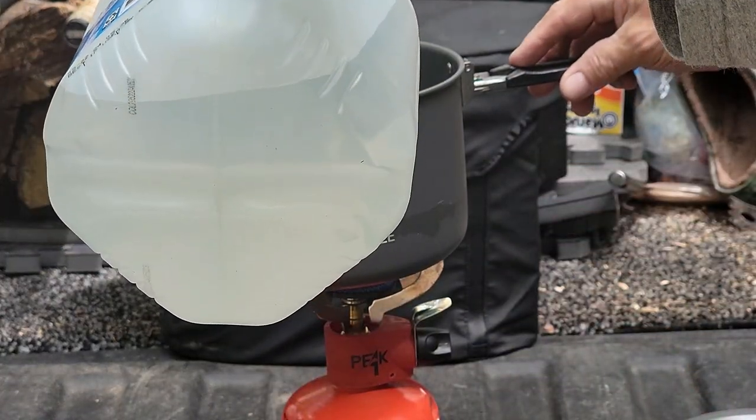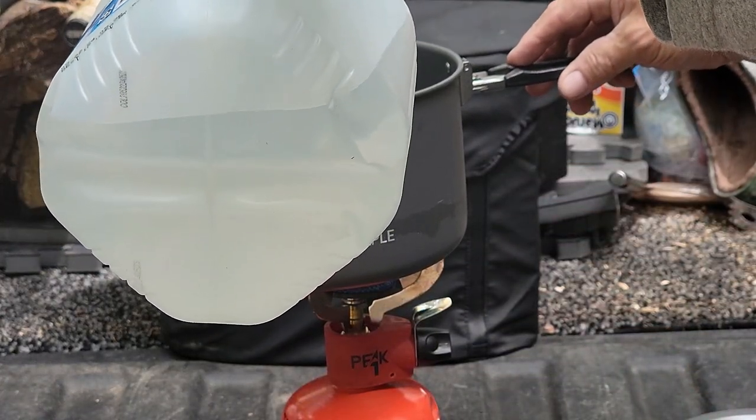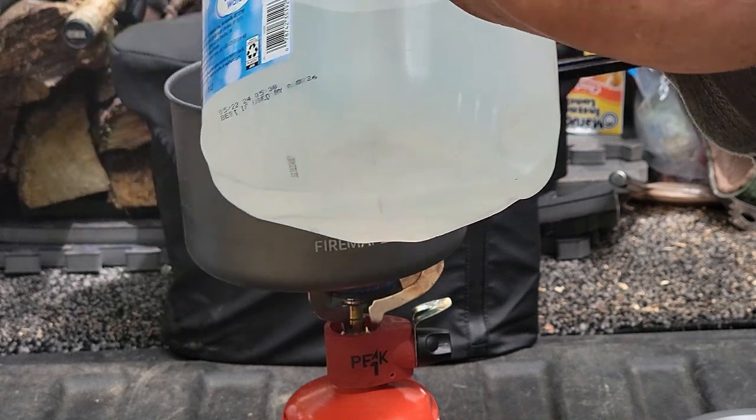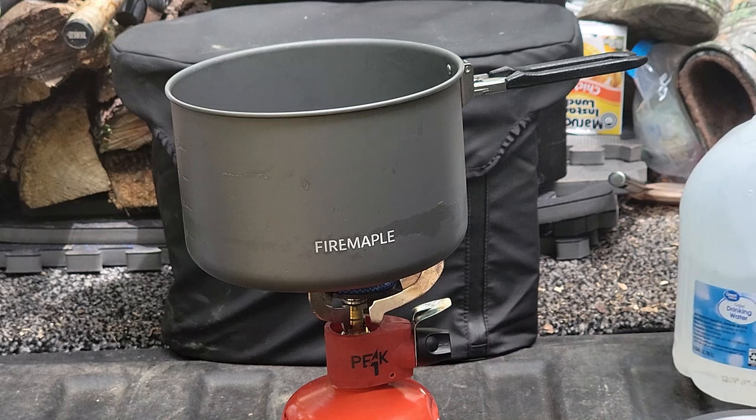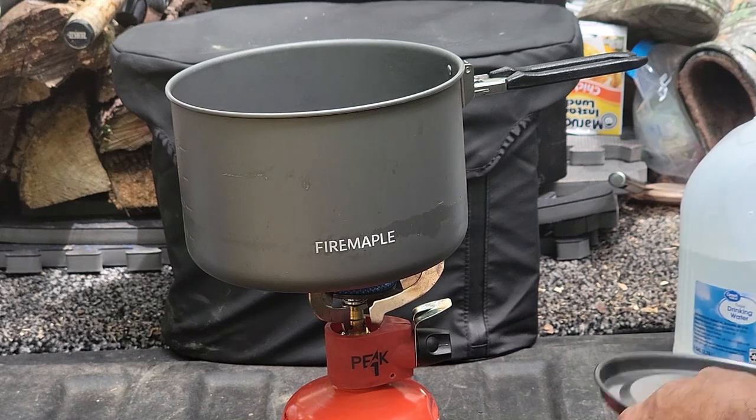We're going to get us some hot dogs on for lunch. And then we'll have more hot dogs if we want, and sweet Italian sausage for dinner.